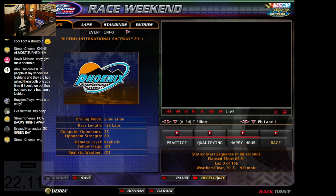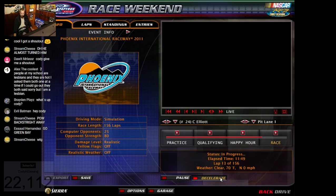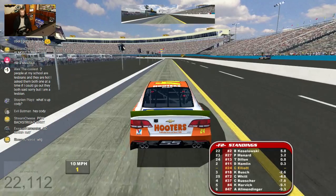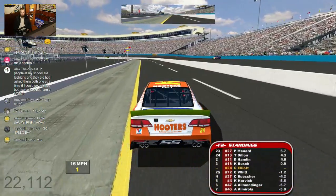Alright, so we're just going to go into race mode. Just simulate halfway through the race just to get the field spread out, and we're in race mode so we can have people in the stands, obviously. Oh, there goes Denny. Again, so we're going to have to wait a whole nother lap.